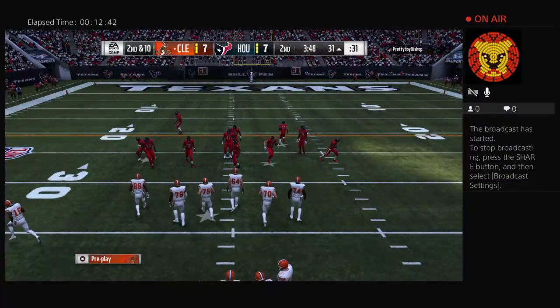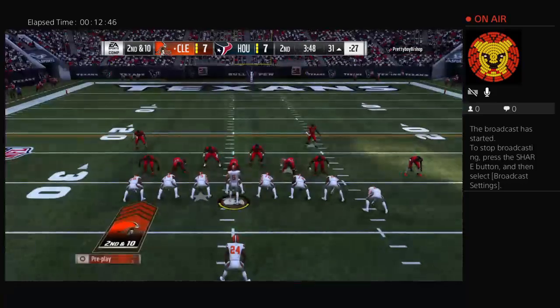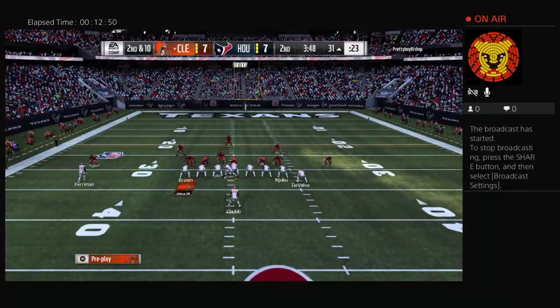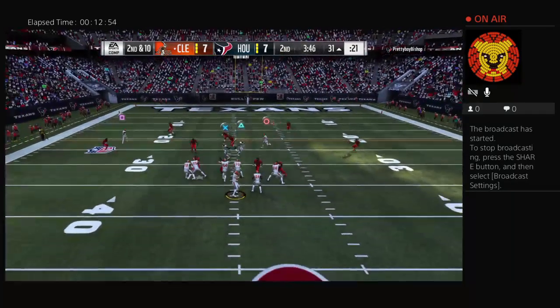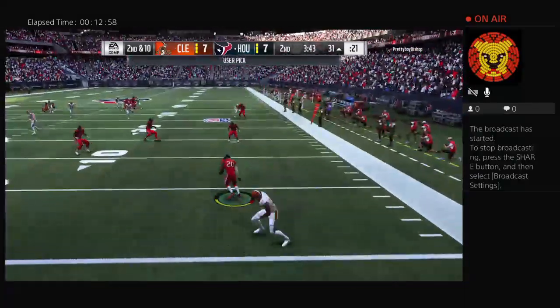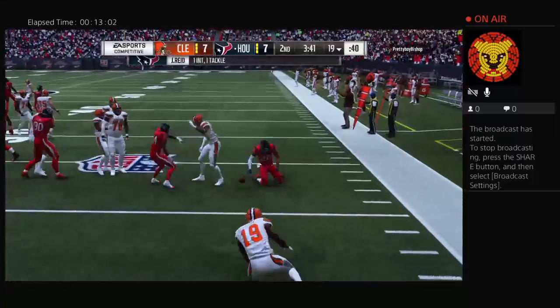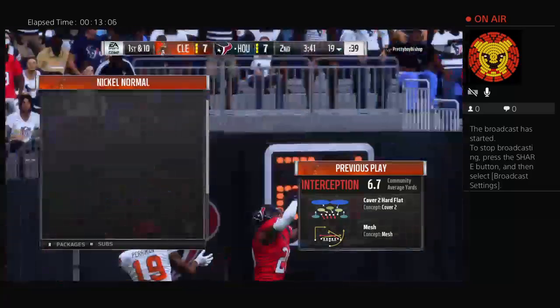Line of scrimmage, the 31 as they line up 2nd and 10. Gone! Throwing again, Mayfield on 2nd and 10. Looking for Perriman, and it's intercepted. Picked off by Justin Reed. And he returns it up just shy of the 20 to the 19-yard line.